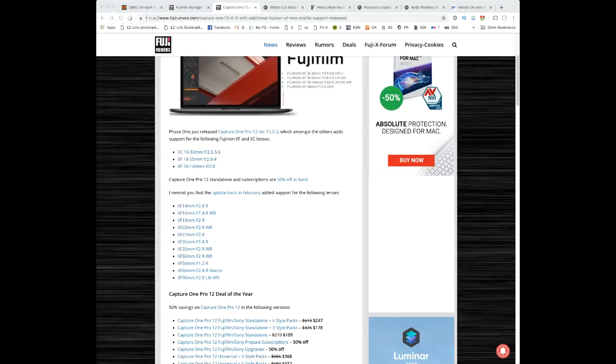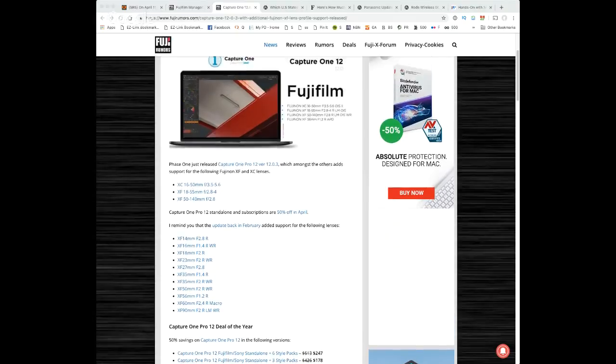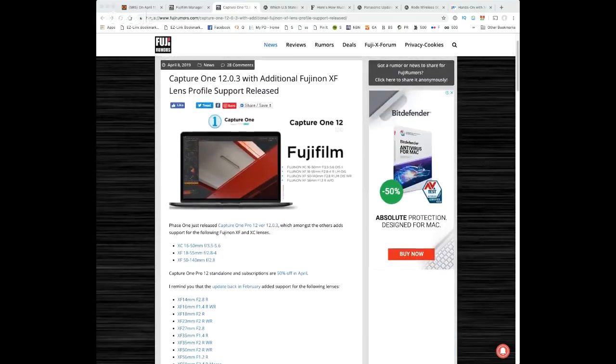So yeah, that's added in this update. So it'll do all those lens corrections for you and all that good stuff. I don't know, I didn't do any tests with Lightroom yet to see if the lenses that I have are being corrected or not. Try that out. But yeah, Capture One 12.0.3 update.